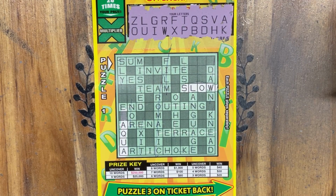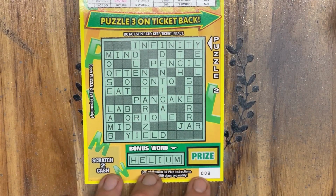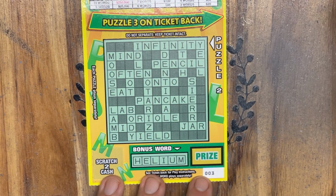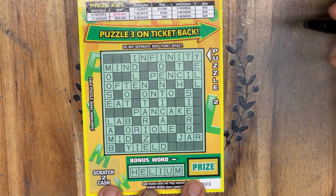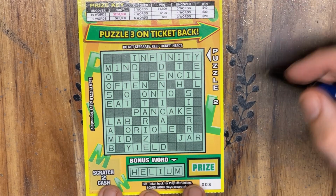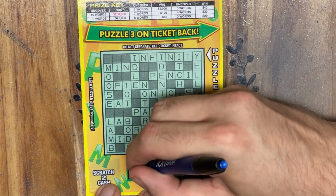So I think that's it up top there. We're missing all other letters. All right, so we will go on to our second puzzle now. And we know we have no N, no E. So unfortunately, we do not have our bonus word there.